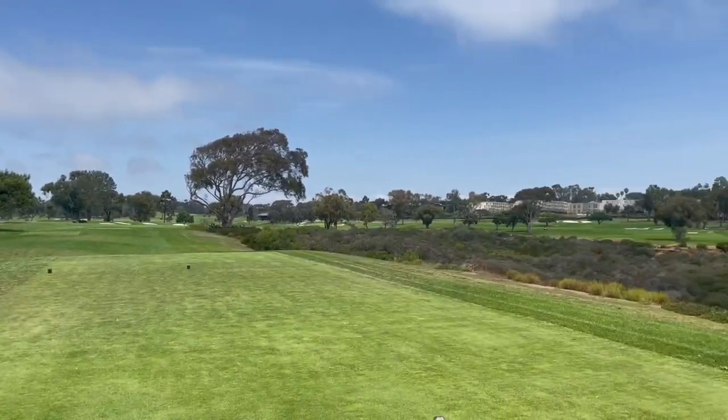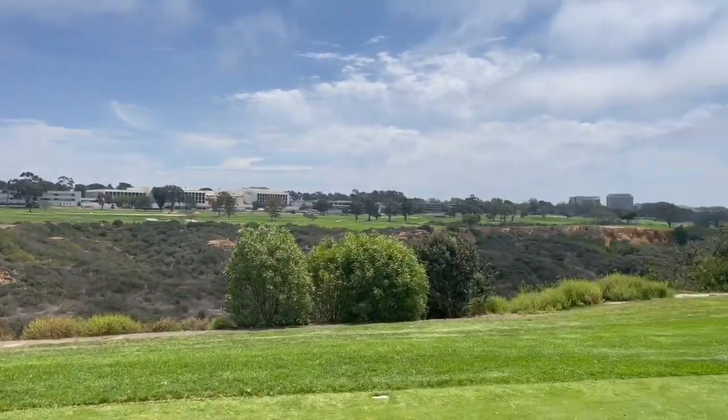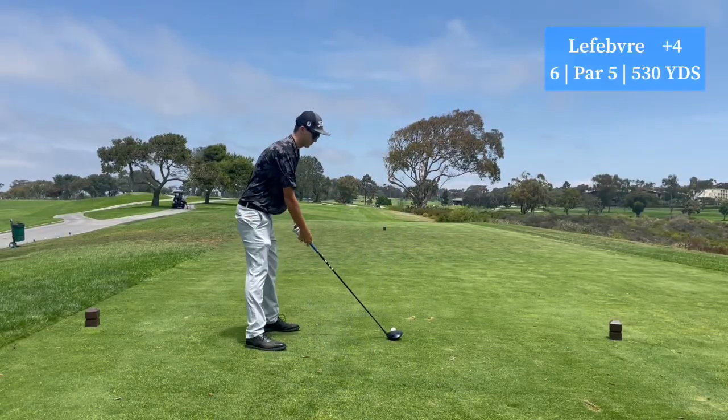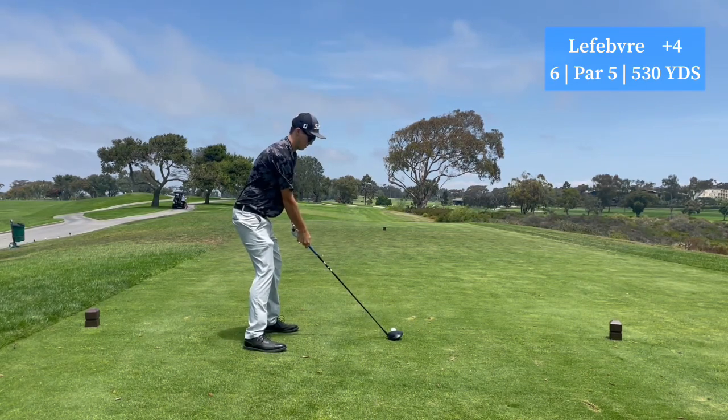There's just a cool view from the 6 tee box of the canyon to the right and then the rest of the holes to the left. Anyway, 6th hole is a 530-yard par 4 or par 5. Played as a par 4 for the U.S. Open from the tee box, but I'm playing as a par 5 today.